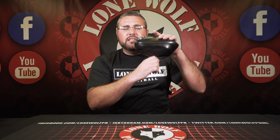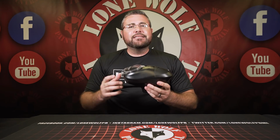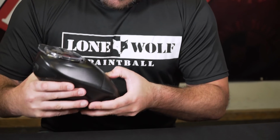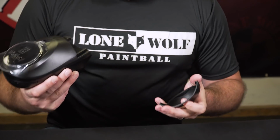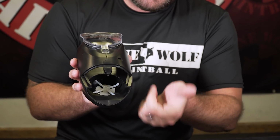It's small, it's light, it's fast. It gets the job done. It feeds 30 balls per second. And it does also have a removable nose cone. Right on the front, it is removable. You can get in there and clean very easily. Now, when you're looking on the inside, I know Mark can see that very well.